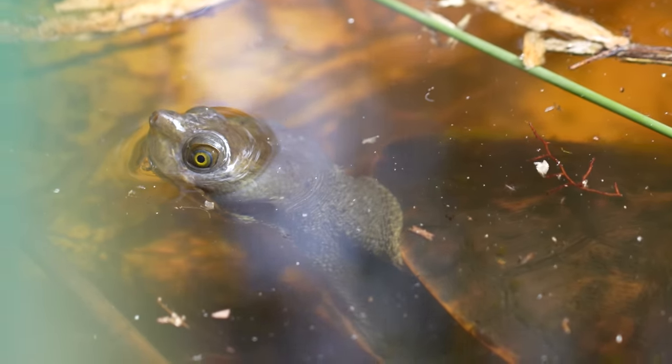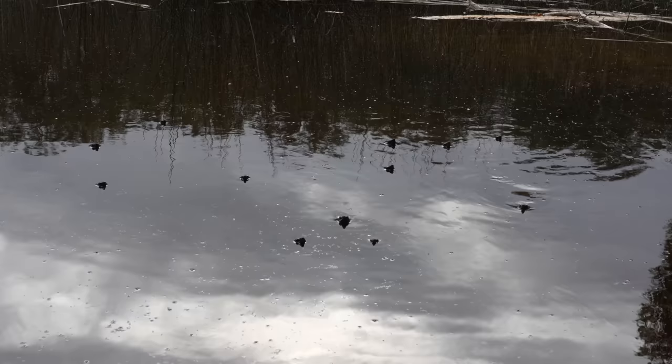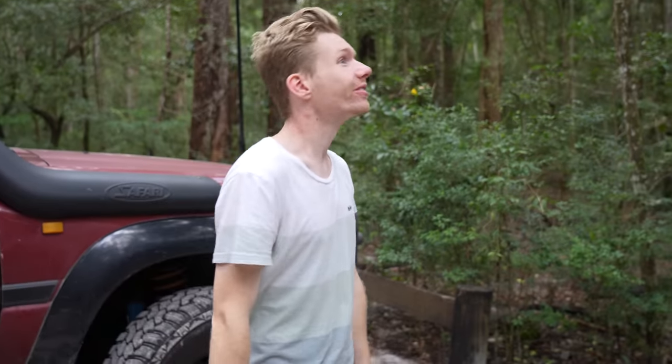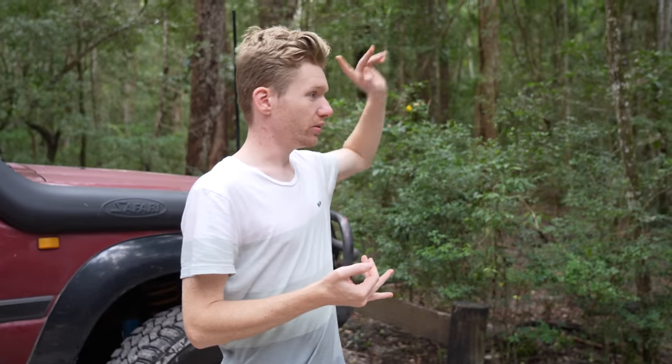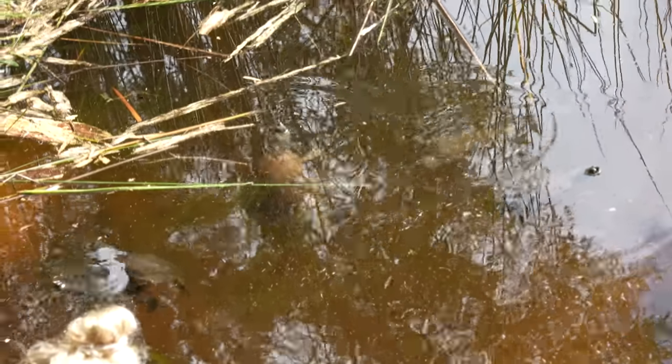Just little ones hanging down there and swimming around, floating around. They're very friendly. You can literally sit down next to the lake on this bench and they swim up to you and put their heads out of the water and float around. And oh, it's just magical. So if you're coming through Fraser and you're going out to the west side to like Wanggoolba Creek or something, stop in at Lake Allom. You have to. The turtles there are insane.